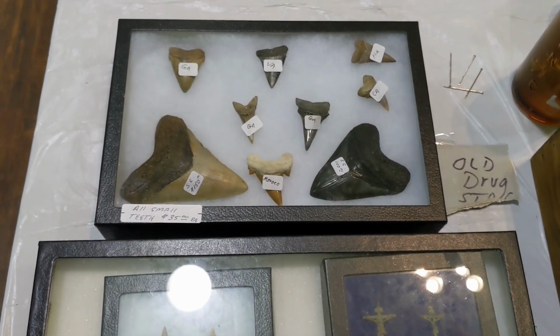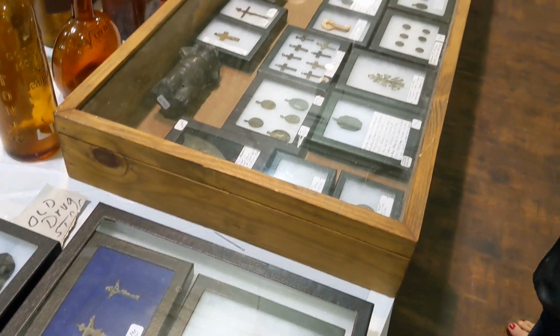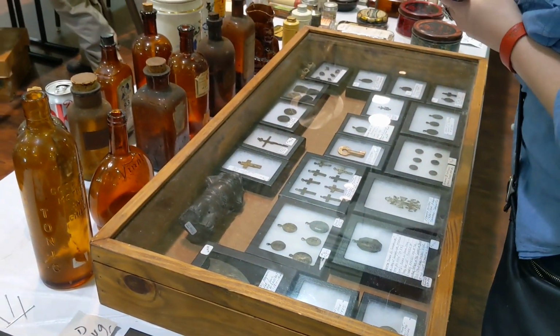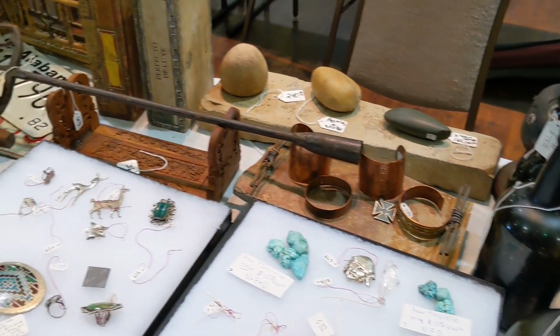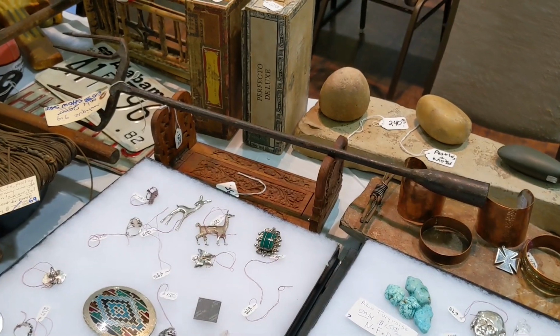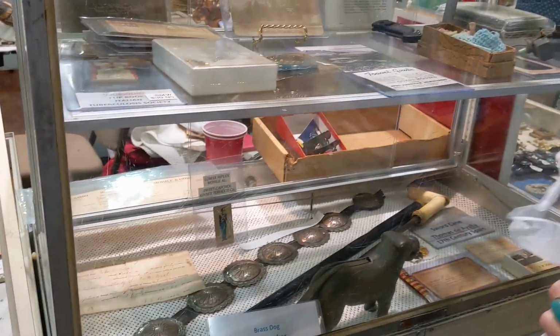Yeah, shark's teeth. Don't know what to do with those, but shark's teeth. I bought one of those bottles. Might have bought that gig. Had to wait till the end to see. Some cool stuff in these showcases.